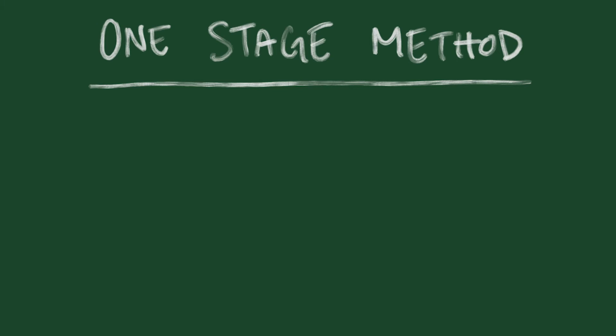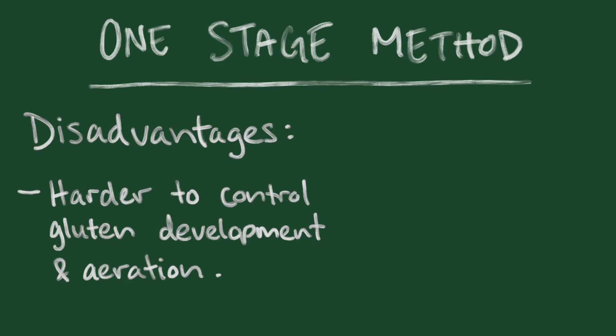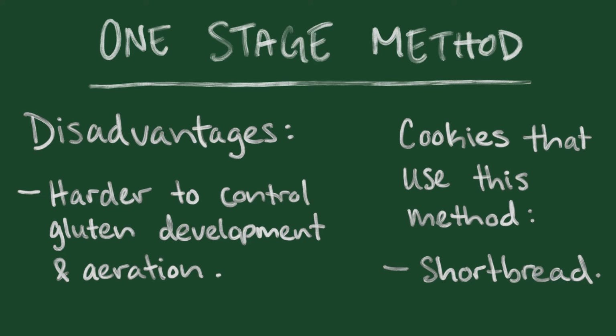This method isn't used as often because it's harder to control things like gluten development and the amount of air being incorporated into the mixture. Shortbread cookie dough is usually mixed using the one-stage method.